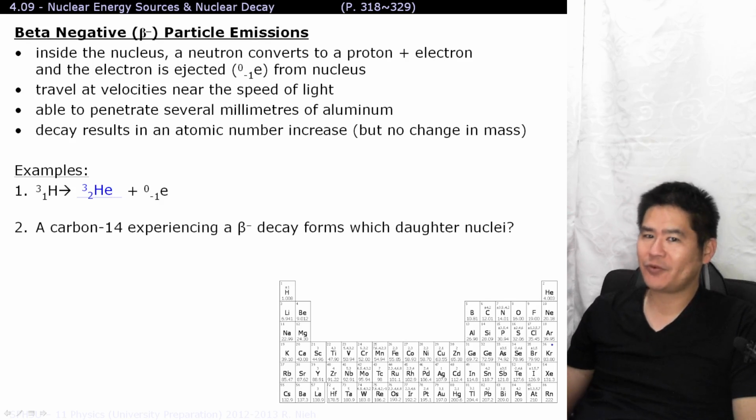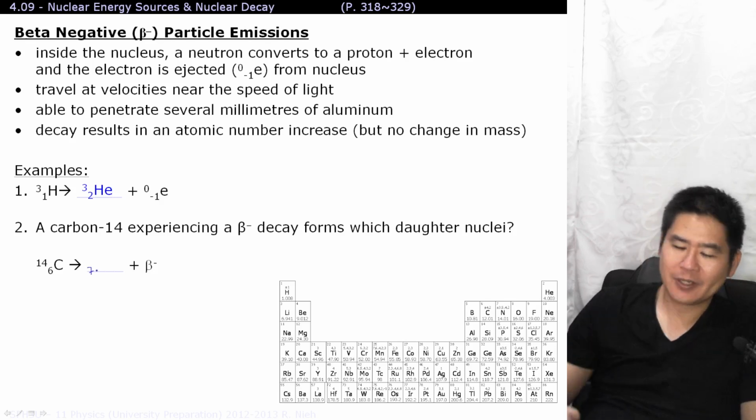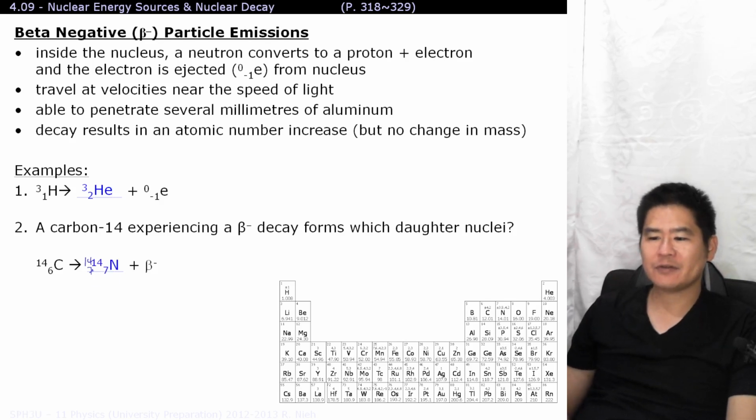Try out this one. You might have heard of carbon-14 before. We'll talk more about that in the next episode. It is used in carbon dating. So, carbon-14, if it decays, what does it turn into? Have you worked it out? Once again, you just simply upgrade in your number of protons. Atomic mass remains relatively the same, and you have nitrogen.